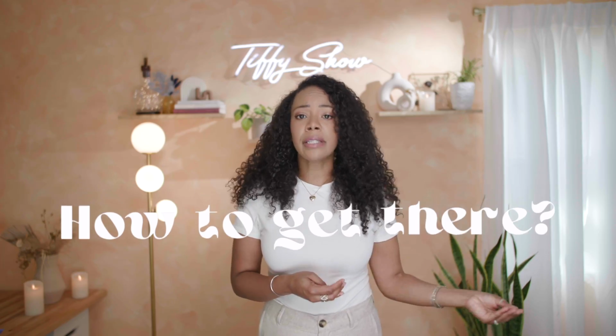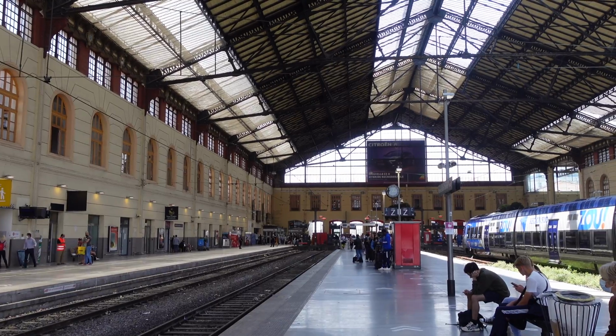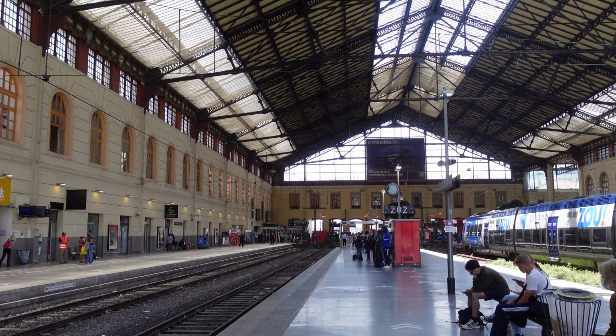Now, to get to Antibes, you can take a train from, let's say, Paris, and you're going to get to the main hub, which is Marseille, and that train station will get you to Antibes in about 3.5 hours. Another option is you can always fly to Nice directly and then take the train from Nice to Antibes, which is about 30 minutes from my memory. So those are the ways that you can get to Antibes.